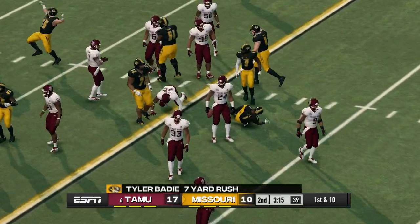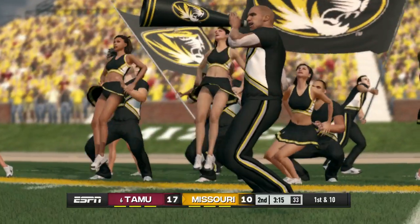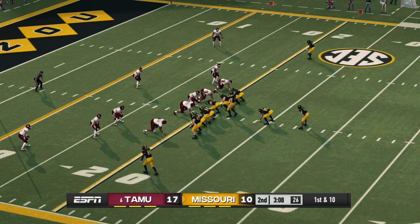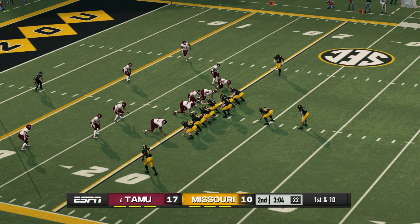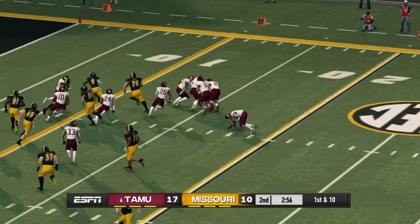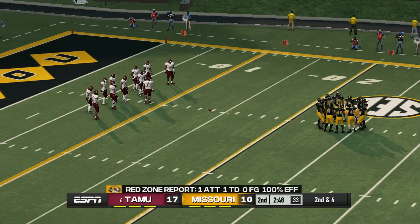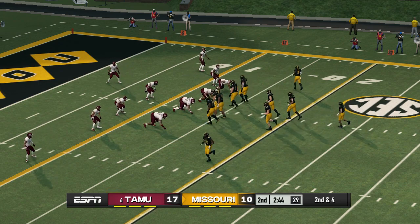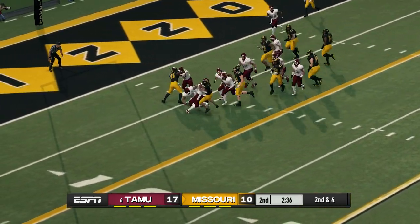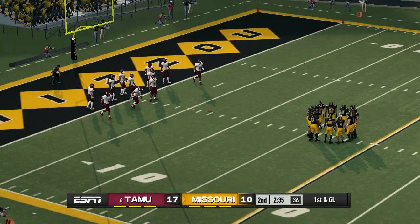Up the middle for a nice gain. About 7 yards there on the scamper from the halfback, and that's going to be good for the first. Another good run from this running back. Let's see if he continues to get his carries as they continue with this drive. From the 20-yard line, first down. It's the tailback. Good outside run there. They get nice yardage on that run. And this is the 8th play of the drive.